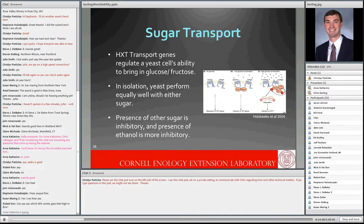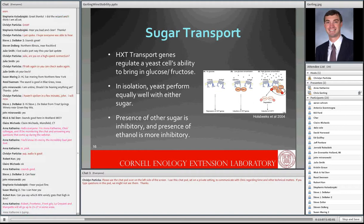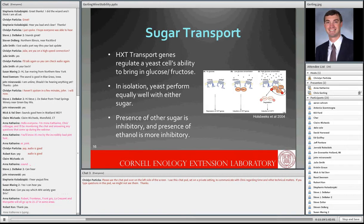So the yeast takes in the sugar. It has to take it out of the juice and inside the cell and across the membrane, and so it has a system that does that, and we call it the HXT gene system. These are genes that regulate how this happens. There are like 20 or so genes, and it's very complicated, and we're not going to worry about that too much. All we're going to worry about is that these work with both glucose and fructose.